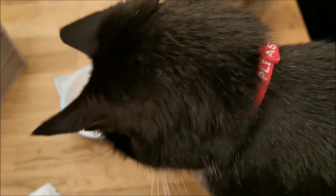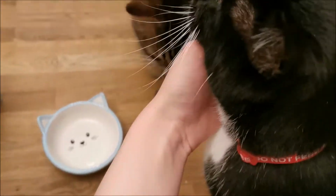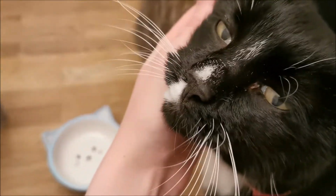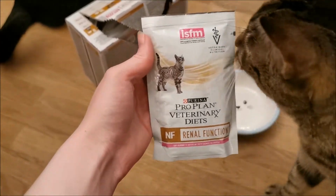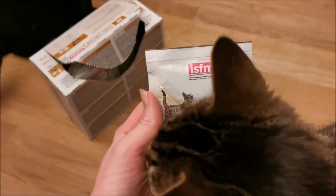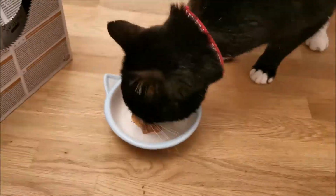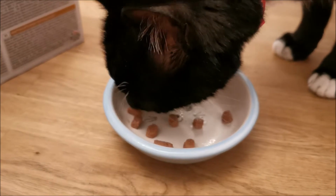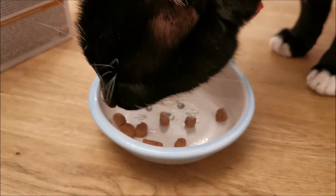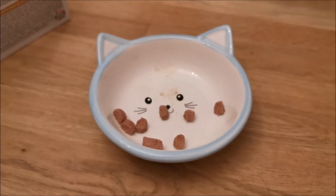He does also wear a do not feed collar, so that the neighbours don't feed him and give him the wrong diet for him. I'm gonna give it to him unmashed at first, just because if he does really like it and eat the whole thing, then that's gonna make my life a lot easier if I can just chuck it in the bowl for him. So let's try that. I don't know whether he's going to leave those chunks or eat them, but obviously he doesn't like it unmashed, so I am going to have to mash this one as well. So I'll give it a go that way.